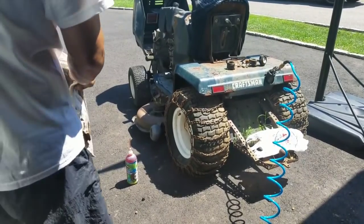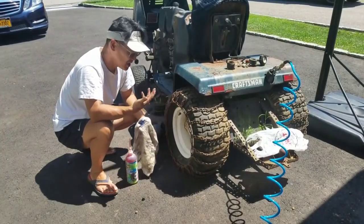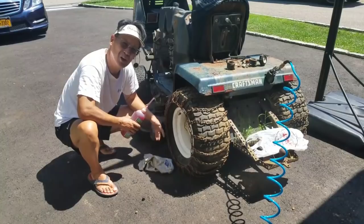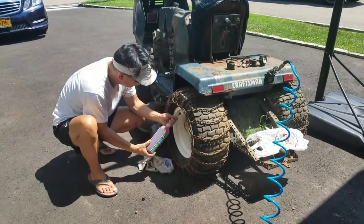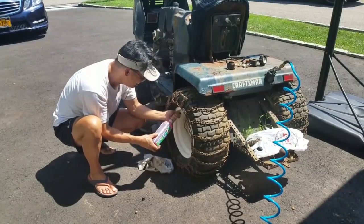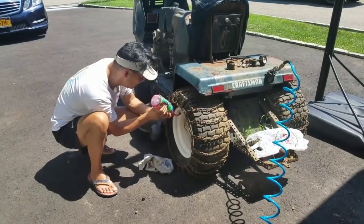I think I blew out as much as I could blow out. Maybe I'll just keep the cap off and let this crazy sun, this heat, evaporate the water that's in there. It's just a matter of time before it does. Anyway, so I just took the valve out of the stem, and I'm gonna attach my bottle of ATF in here and squeeze.